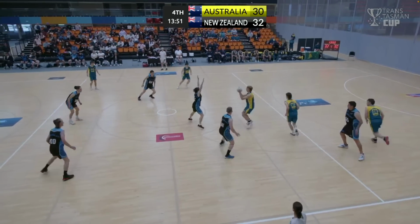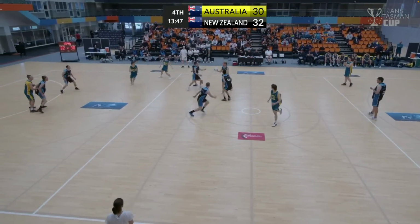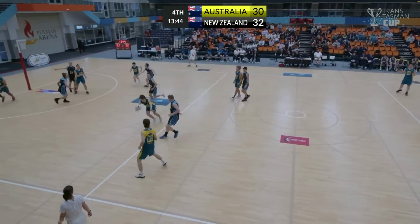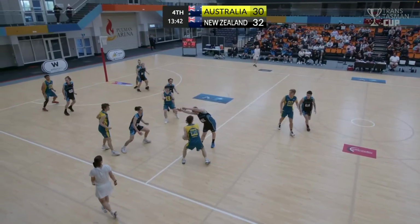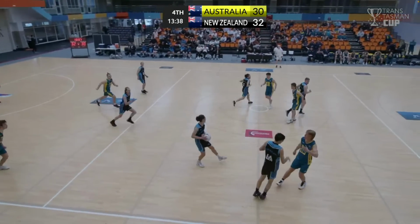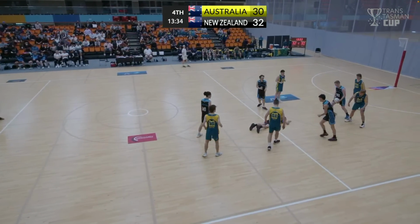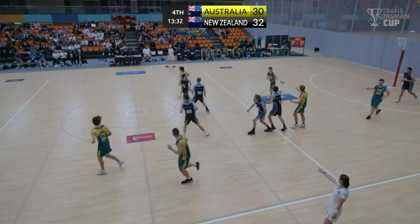Australia really been kept to the sideline here by this New Zealand zone. Really lucky there to not have... great turnover there by Hikurangi Joyce and drive by Lucas. That was really forced by the pressure through the midcourt there. Yeah.